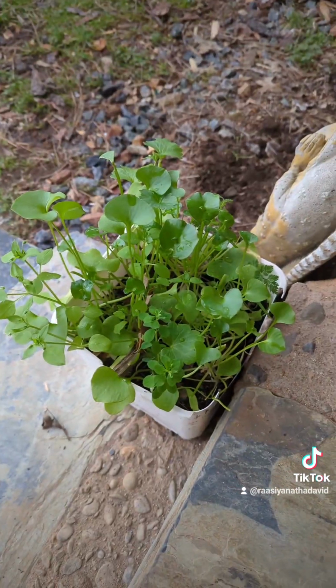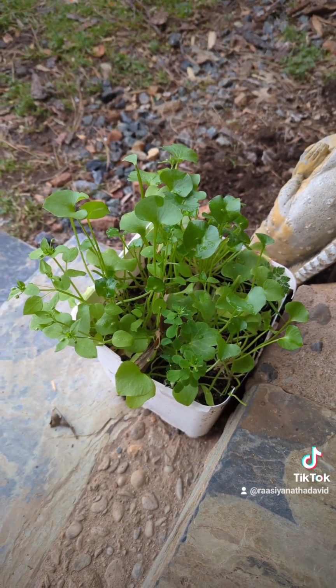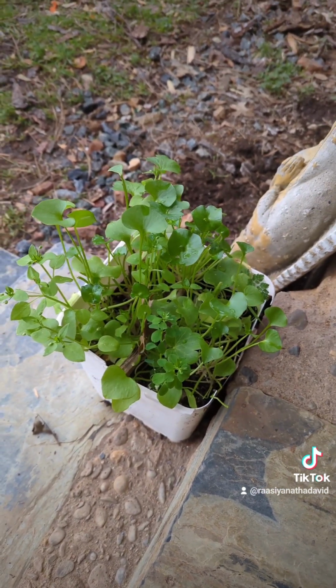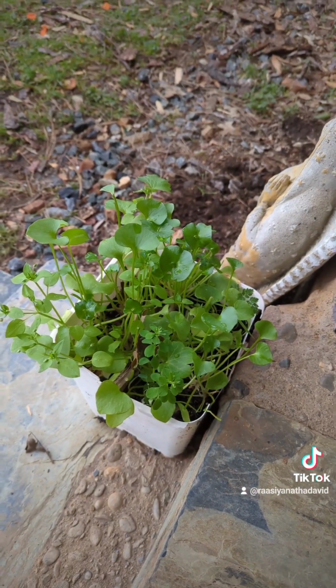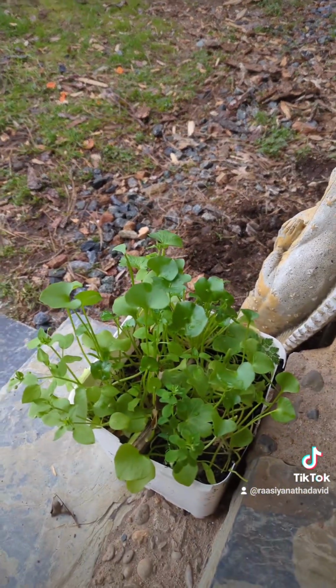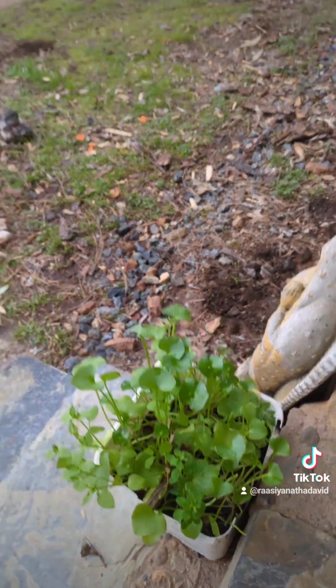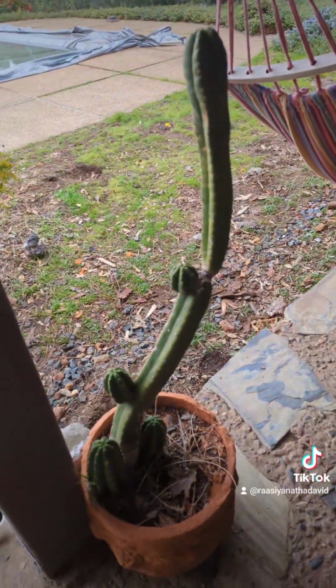Here, check this out. This is a flower pot of miner's lettuce that I need to transplant and spread out because there's a whole lot of miner's lettuce here. We want to put it in the dirt so that it keeps flowing out. And so we're just turning this place into a food forest. Yeah, we're planting seeds everywhere.